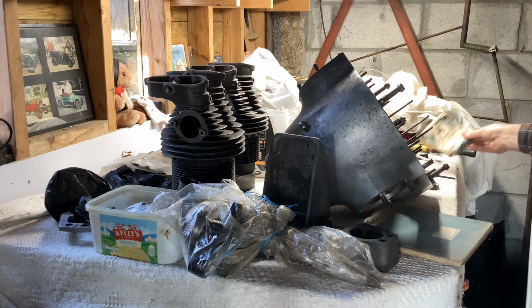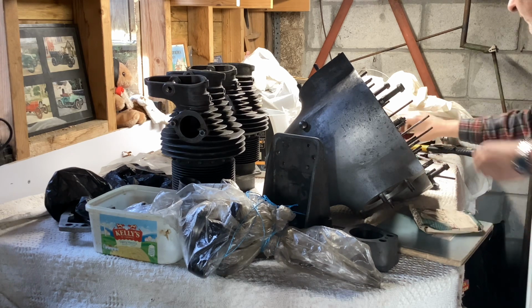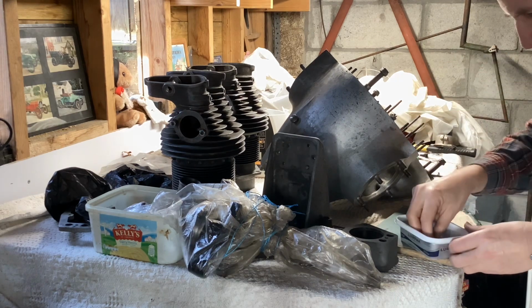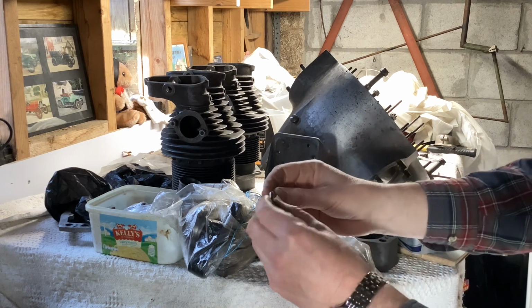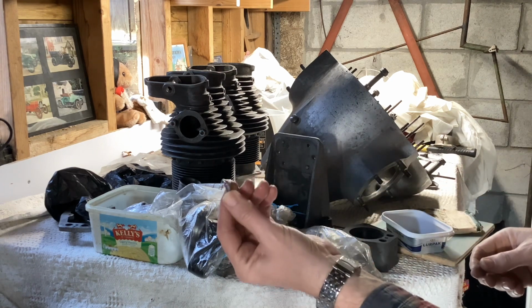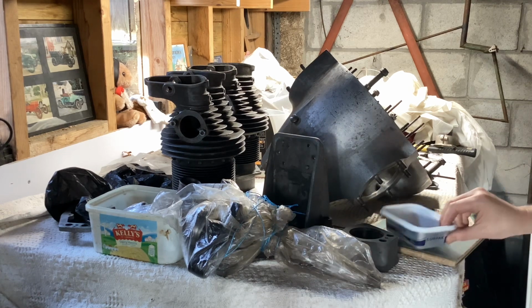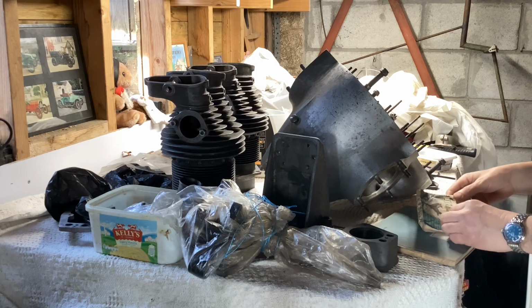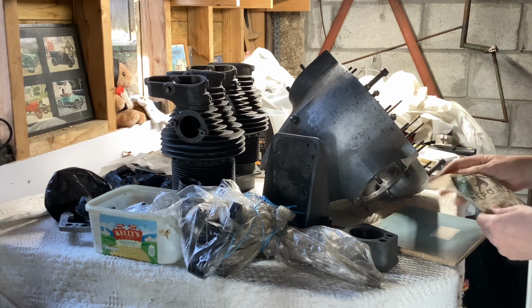And I put the crank together with new rollers. I've got the old ones here. The old ones were not brilliant. They're 1/4 inch by 5/8, so they're really easy to get new ones. The journals were fine. They took a quick polish. So the crank all went back together. That's all sealed up in there for now, oily and lovely and clean.